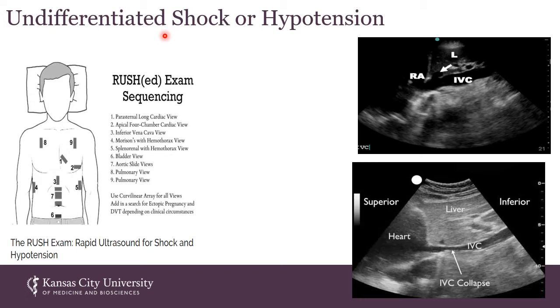So somebody comes in, they're hypotensive or in shock, and you're wanting to know why. Well, the first thing I do is put the ultrasound on them, and I look at their IVC. Okay, is their IVC engorged or is it flat? If it's engorged, then I go to their heart and say, okay, so why? They've got an engorged IVC, so their central venous pressure is up, but their overall blood pressure is down. And so you look and rule out pericardial effusion and tamponade.